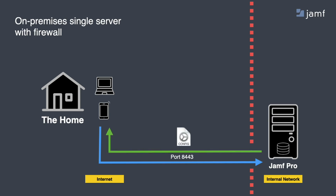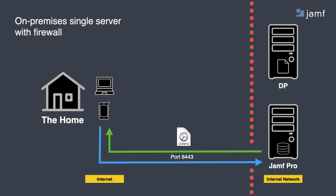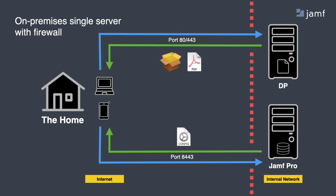But what about installer packages for your Macs or eBooks? Those don't come from your Jamf Pro server. Instead, they come from a file shared distribution point. That means there's another hole you need to poke in your firewall, and because you're sharing this to the internet, you should probably enable web services on this server and share packages over port 80 or 443. Again, it'll respond over the same port.